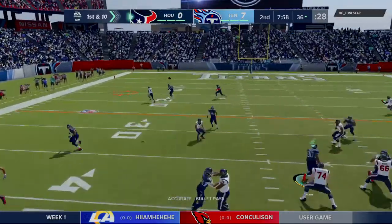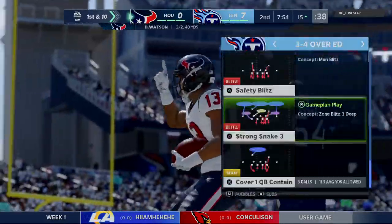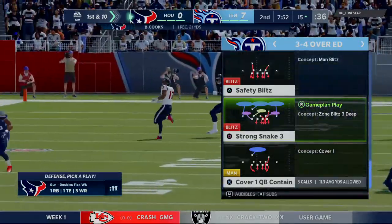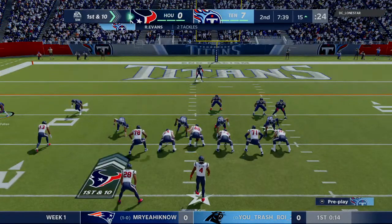A shotgun snap for Watson. It's caught left side by Cooks. And they're going to be set up down around the 15-yard line. A good pickup there, 21 yards. Down Texans. Line of scrimmage, the 15. It's 1st and 10.